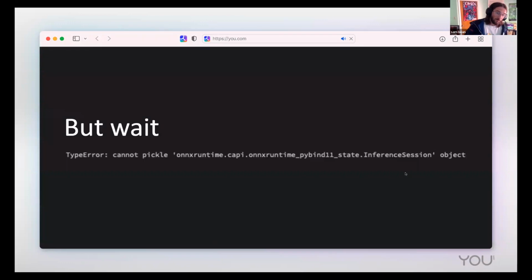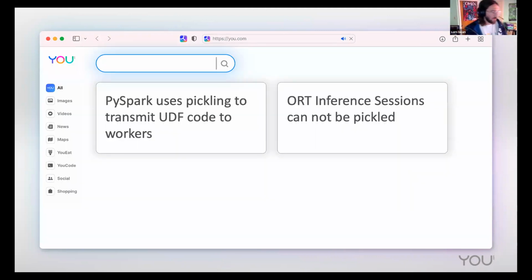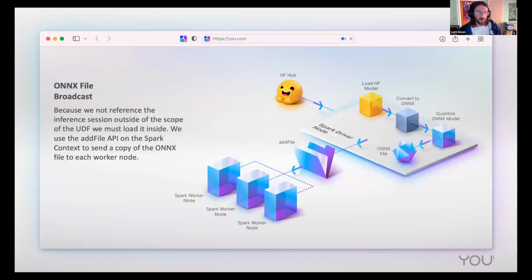And there's a problem running ONNX runtime inference sessions within the Apache Spark runtime. Basically, PySpark pickles UDF code and sends it to workers for execution, and ONNX runtime inference sessions cannot be pickled. And so there seems to be this very difficult challenge around being able to get the improvements in throughput from the ONNX inference in the Spark session. The way we get around this is via a file broadcasting system.